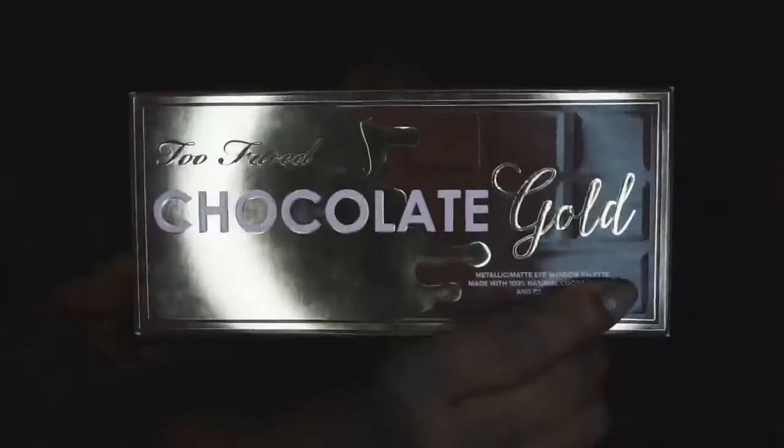Normally I clean off my bed to give you guys a good presentation. I'm lazy. Chocolate gold. Better late than never. So we've got 1, 2, 3, 4, 5, 6, 7, 8, 9, 10, 11, 12, 13, 14, 15, 16 shades.